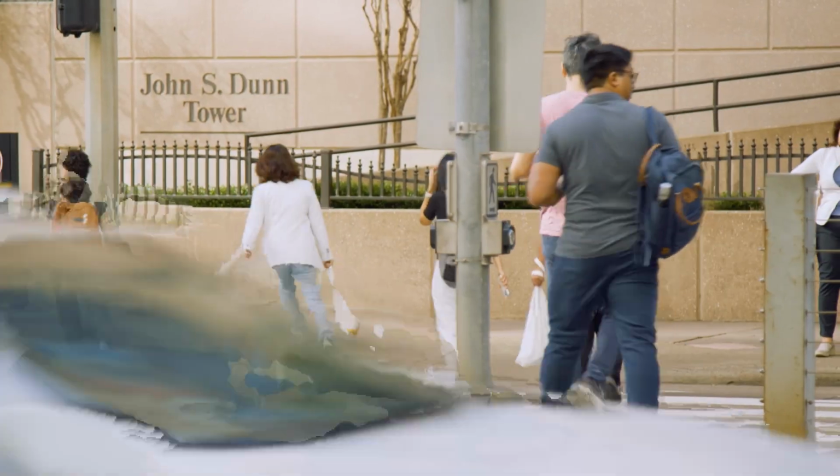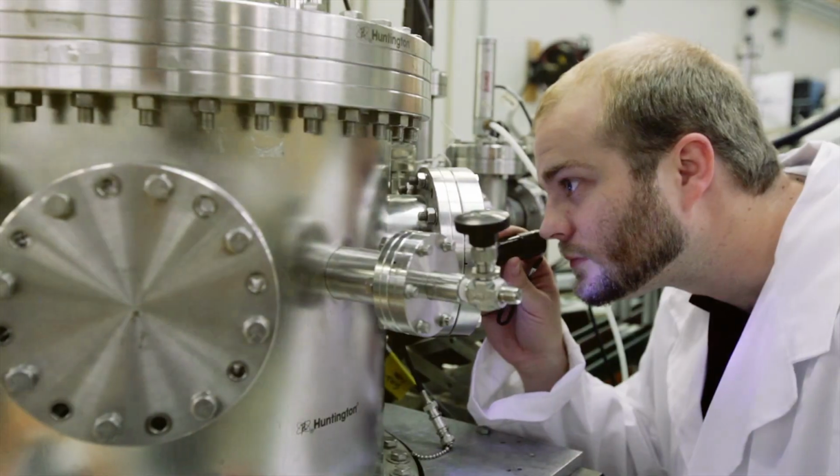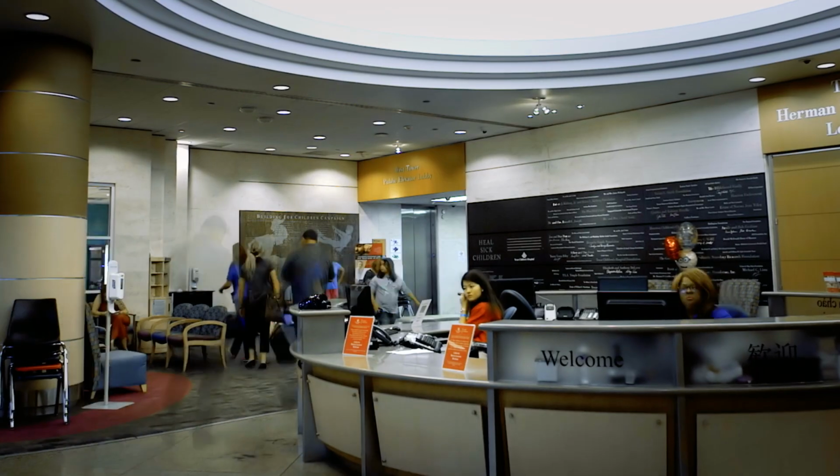If you're a really good scientist and you want to do something for the benefit of patients, well, you're in the busiest medical center in the nation. For quaternary care, for cutting-edge science, you can do it all here in the medical center.